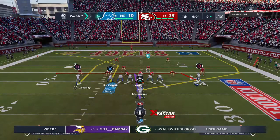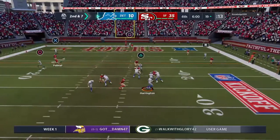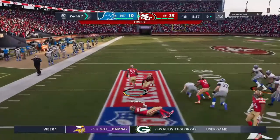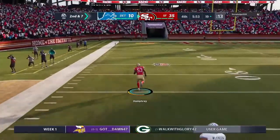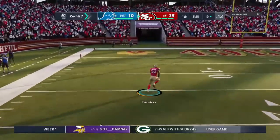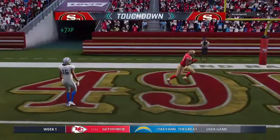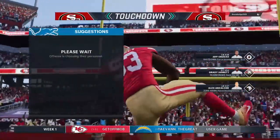Check 9. No, bottled up. Fumble. It's out. It's loose. And now this is scooped up by the 49ers. He's at the 50, the 30, 20, 10, 5. And he will bring this one back. It's a fumble return for a 49er touchdown.